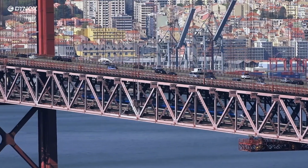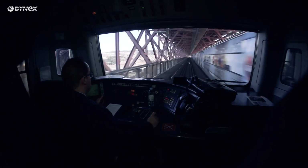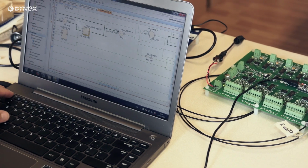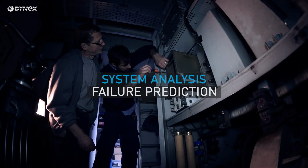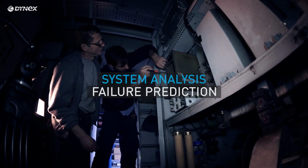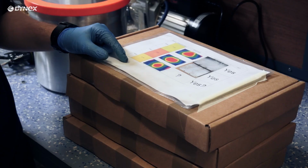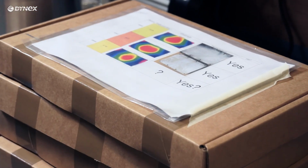In order to extend the life cycle and reduce maintenance costs of the Fertagus fleet, the project was conducted in 3 stages. First stage of improvement, system analysis and failure prediction. The team at Fertagus embarked upon a project with Dynex to firstly identify quick fixes. This was achieved through analysis that displayed the prevalent failure modes and helped predict failures.